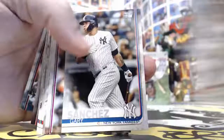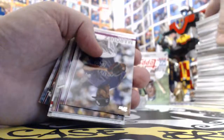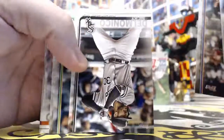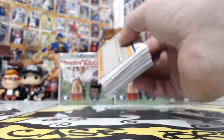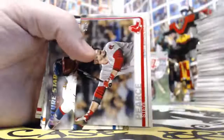Even hockey, those old 80s logos, the Quebec Nordiques, Winnipeg Jets, Minnesota North Stars. Hartford Whalers, that was another cool one. Seattle Supersonics, that's a cool throwback in basketball.